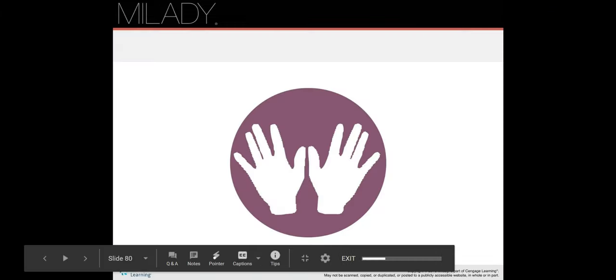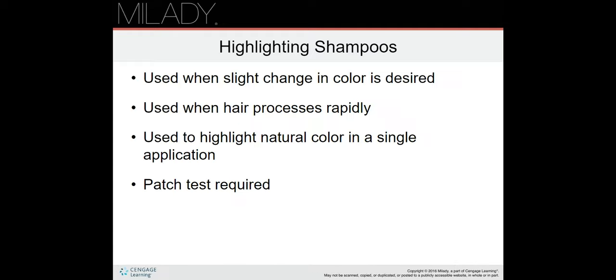Okay, we are beginning part five, the conclusion of the hair coloring chapter. So we're going to talk about highlighting shampoos. Highlighting shampoos are used for a slight change, when a slight change in color is desired, very slight.